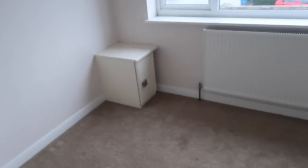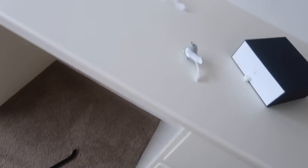And the good thing that they've just discovered is, in here, the coving and skirting is actually still there. We thought it was going to be ripped out like the other ones, but it's not. So this room is going to be so much easier for them to prepare, which is really good.